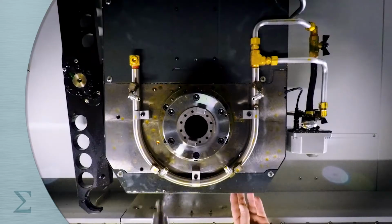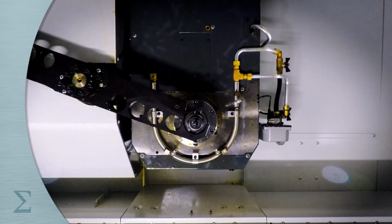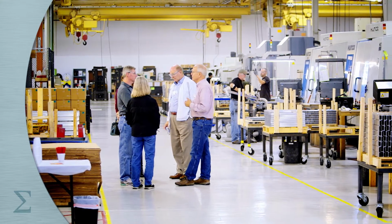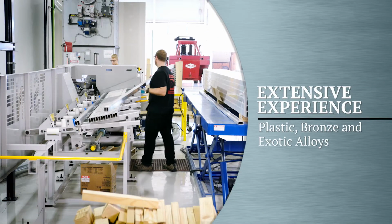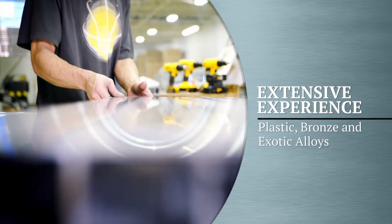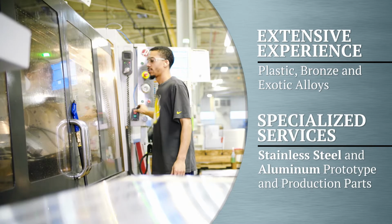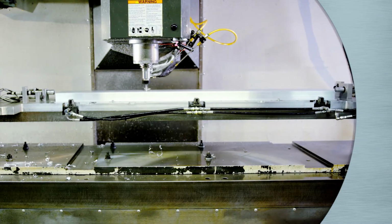We take pride in our unparalleled ability to provide quick-turn prototype and production runs. World-class quality with excellent, approachable, and easygoing customer service. With extensive experience working with plastic, bronze, and exotic alloys, we specialize in stainless steel and aluminum prototype and production parts, utilizing multi-spindle, multi-axis machines.